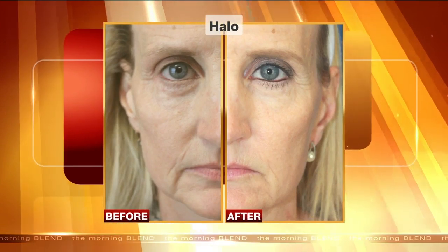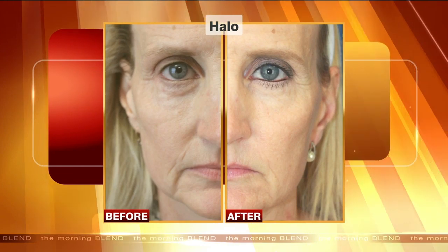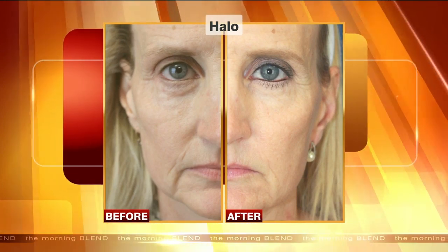The 3-dimensionality of the skin is getting improved. Looks even like a little tightening effect. So that has a little filler in there and the Halo. And yes, Halo will absolutely tighten the skin.